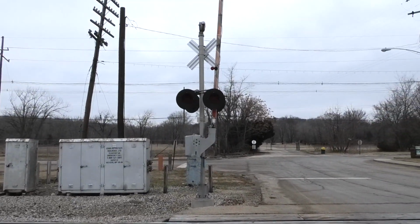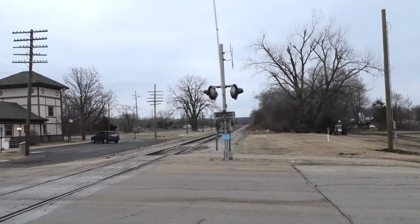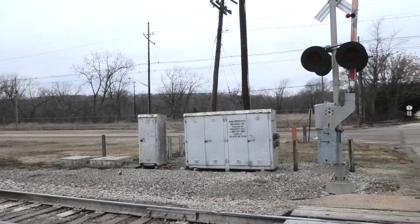And here's a back view of the northern signal. So like I said, these signals will probably get replaced sometime in the spring, and whenever that happens, I will come back to do an update tour of the new signals. Anyways, this has been the Depot Street grade crossing. Rest in peace, CSX signals.